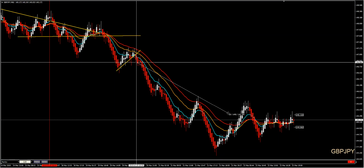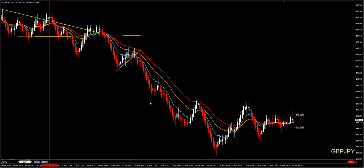270 pips. Okay, let's say that you trailed your APO here, you were stopped out, or probably you have your last position running with 160 pips. Let's say 150 pips, more than 3% also on another GBP pair.